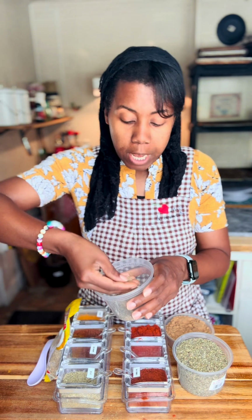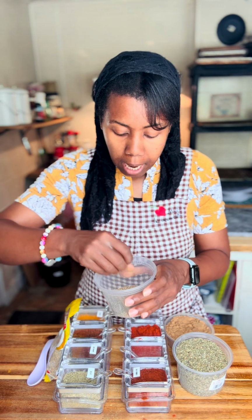You can substitute ajwain or carom seeds, but as I say, they are not an exact swap out. Now, this is a spice that I use in baking. Whenever I'm making naan or any kind of flatbread, I love to throw some carom seeds in there.